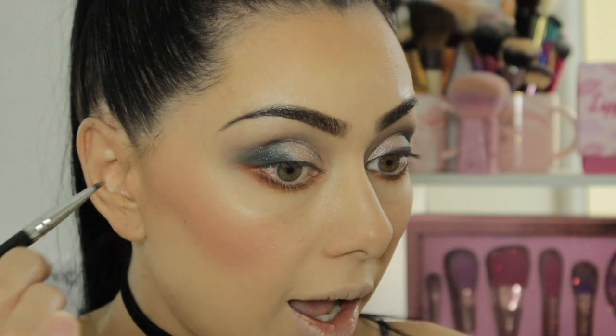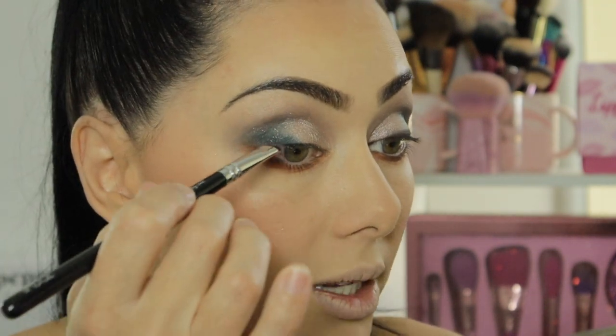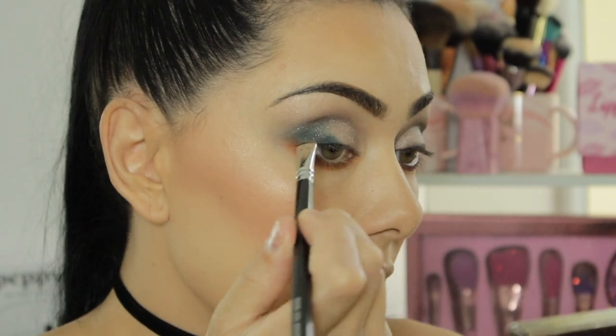It definitely has shown up. I thought it may not be dark enough to go over that text color, but it definitely has. So I'm just going to do the other eye.